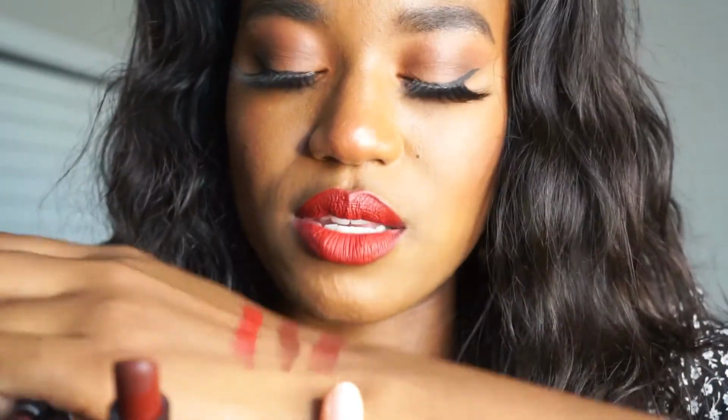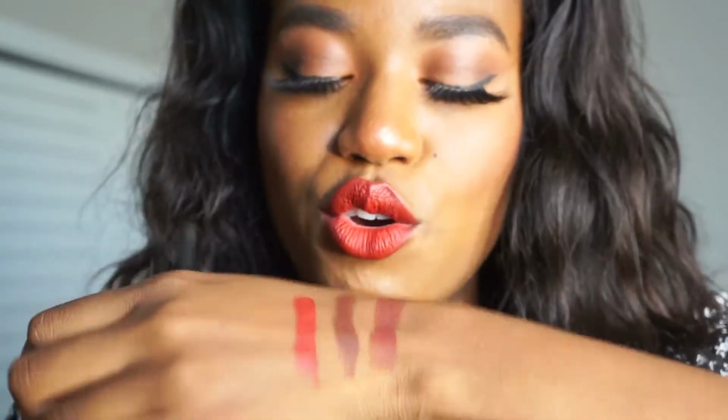And last but not least, I recommend Sin from MAC also. So I really like Sin because it's a nice in-between. It's as if Madame and Antique Velvet had a baby, and it gives you the nice red undertones, but it still has a bit of plum and brown in it. So these are like my go-to lip colors for the fall.